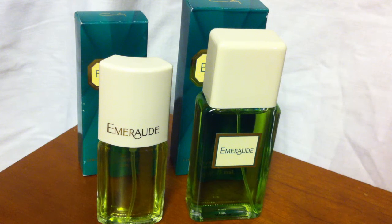Emeraude. Today we are going to look at Emeraude, the classic fragrance by Coty. Emeraude by Coty is an Oriental fragrance for women, although I'm a man and I wore it, so that might tell you something. Emeraude was launched in 1921, so this is a very old fragrance. The nose behind this fragrance is Francois Coty.